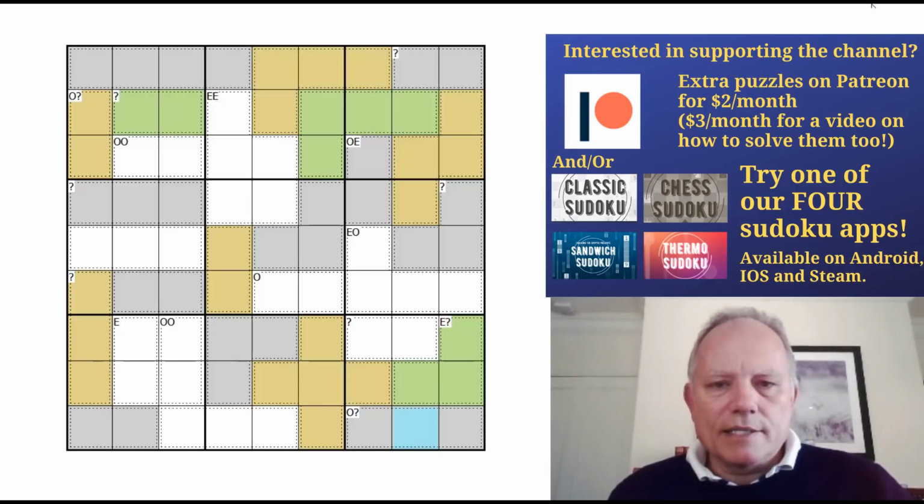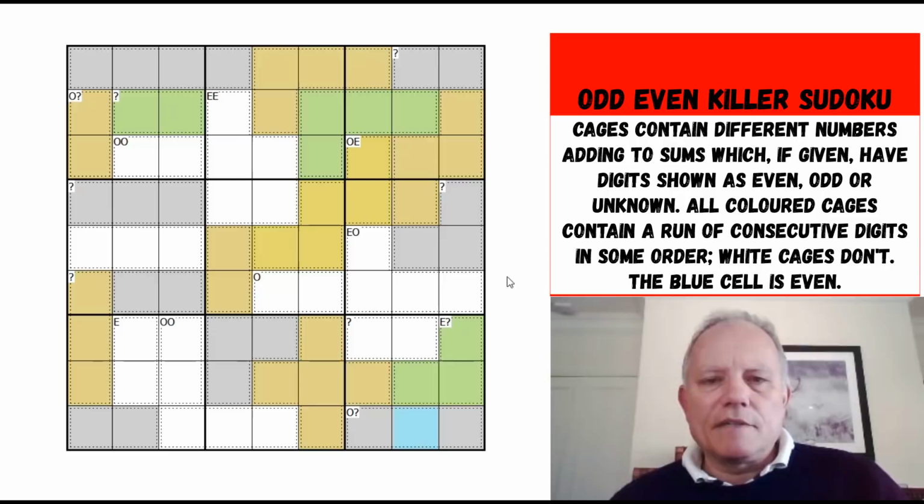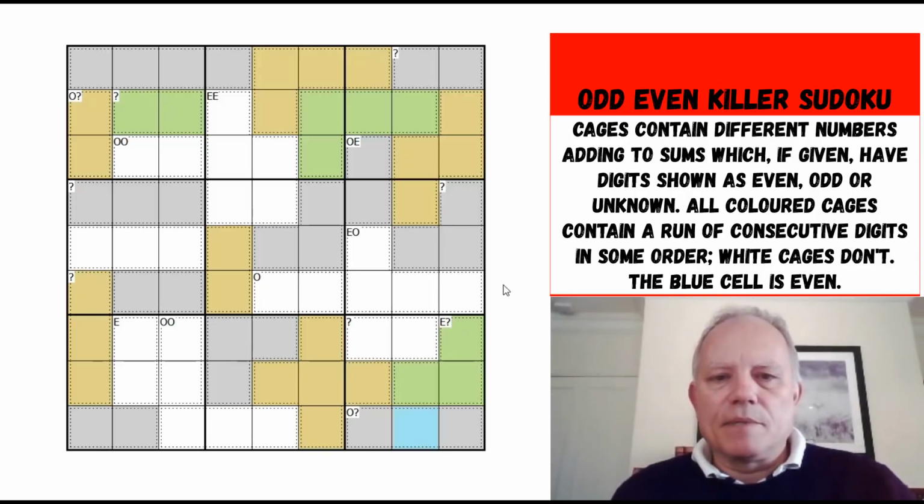Now, all of that said, let's have a look at this odd even killer puzzle, for which the rules are, it's a killer Sudoku. So all the cells are covered by cages. Now the cages have to have different digits, and where the cages are coloured in any way, grey, yellow or green, they are runs of consecutive digits, like Renban, if you know that. So this cage here that is 5 digits long is consecutive digits, not necessarily in order. Now, where there are white cages, they don't fulfill that parameter, so they are not all consecutive. Obviously, some of the numbers in them could be consecutive, but they're not all consecutive.